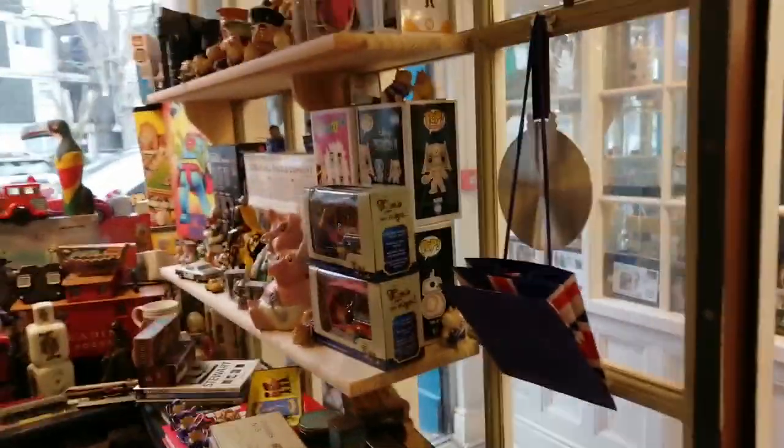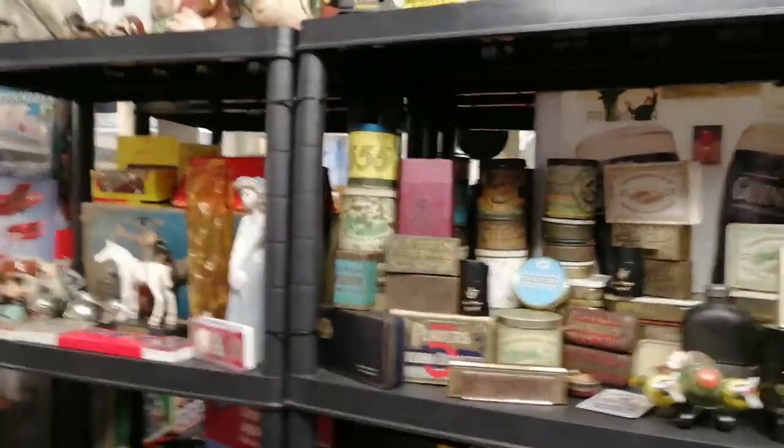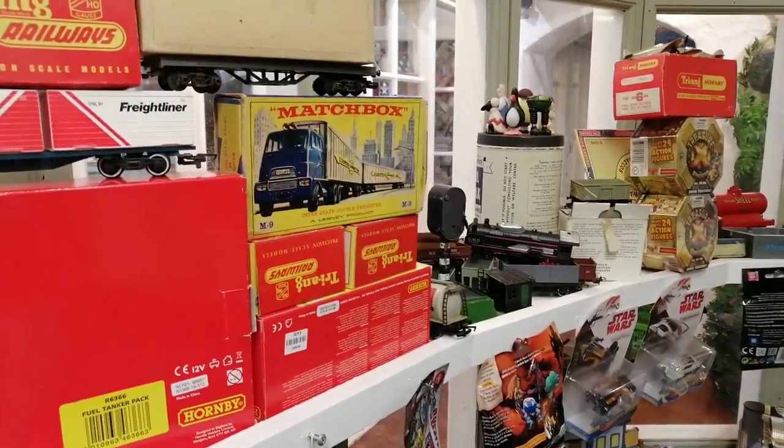I'm inside the collector's cabin, and as you can see, it is absolutely full of tin plate toys, old tins, Corgis, Dinkies, old Triangs and Britain's toys. It is absolutely full, and to find a shop like this these days is an absolute little gem. Like I said, it's on the Barbican in Plymouth. I've just bought a truck in here and I'll be doing another YouTube post about that.